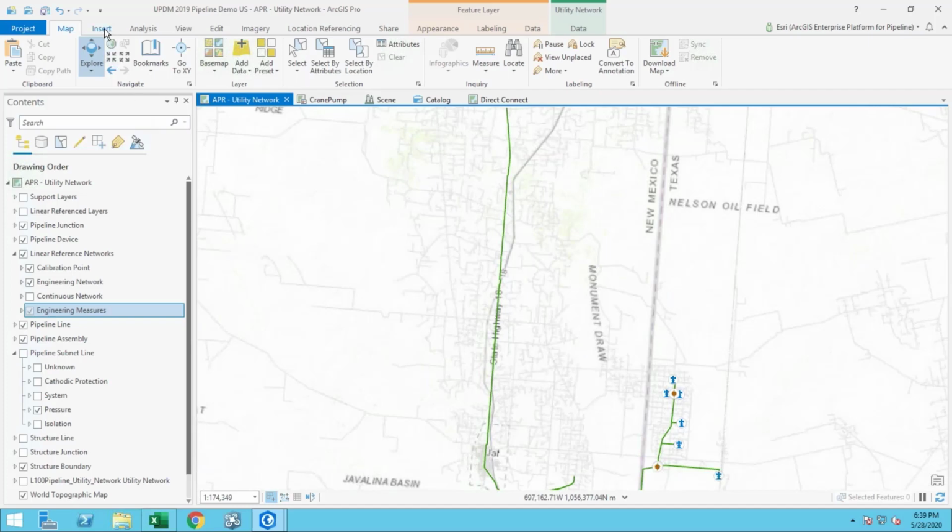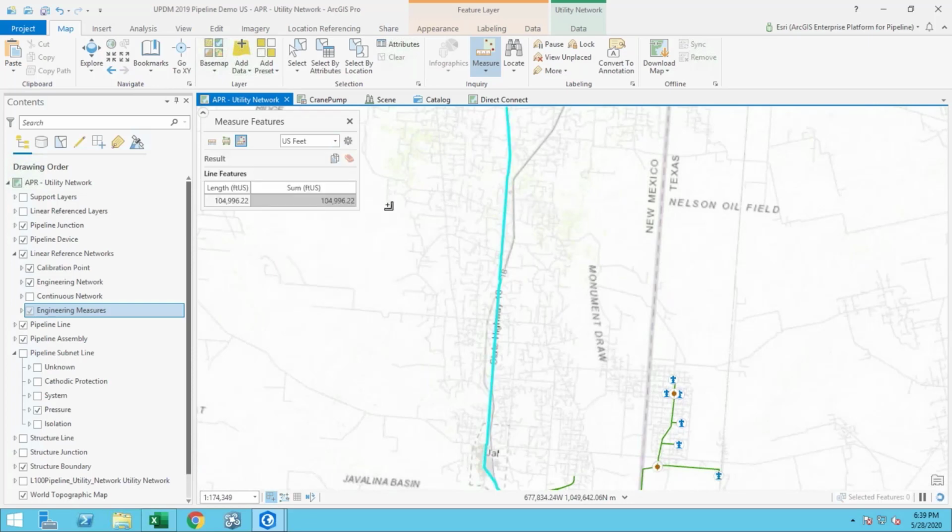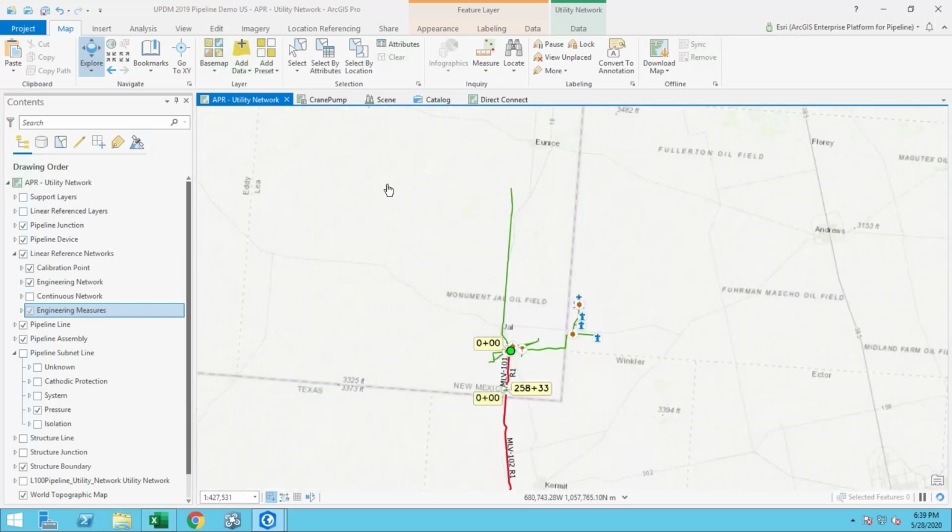So in this simple example, what I'm going to do is figure out how long this pipe is. So I'll just go in US feet and grab that object. That pipe I added is 104,996 long. So I'm going to use that as my begin or end measure for this particular section of pipe. How do I do that?